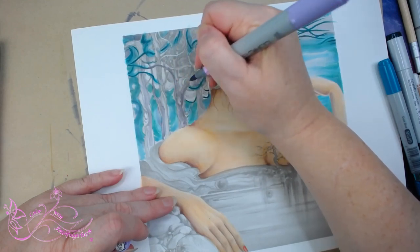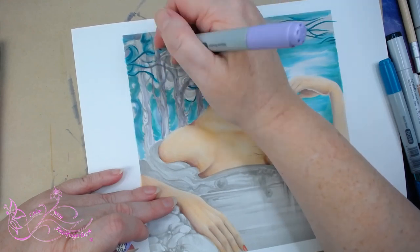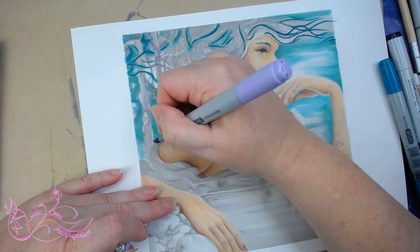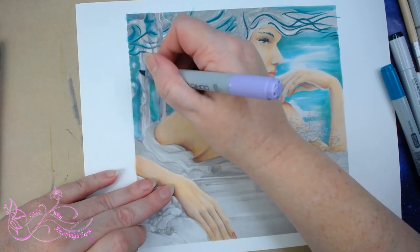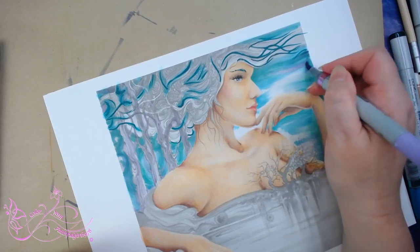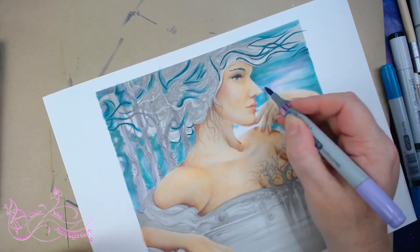There's definitely a balance, Pam. You just gotta have a good play sometimes to find the balance between light and dark and a little bit of that purple through that background.